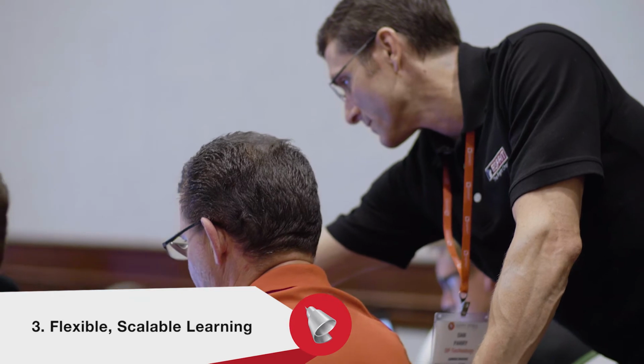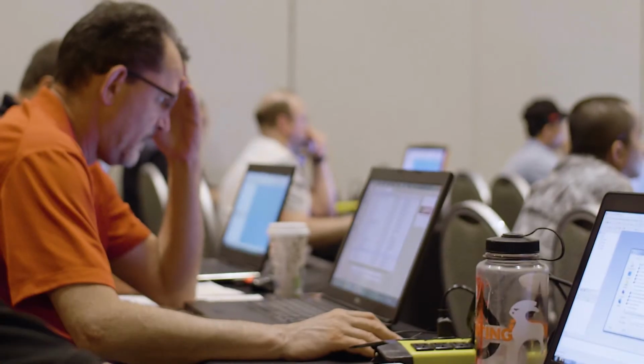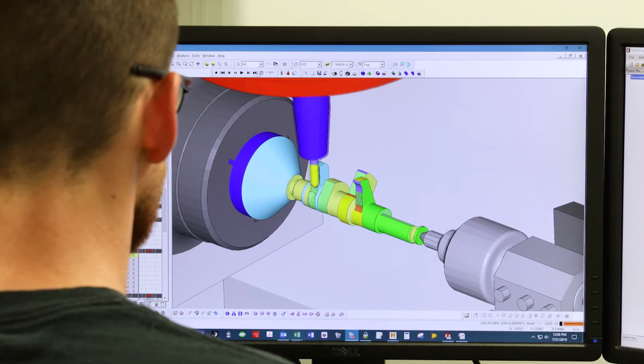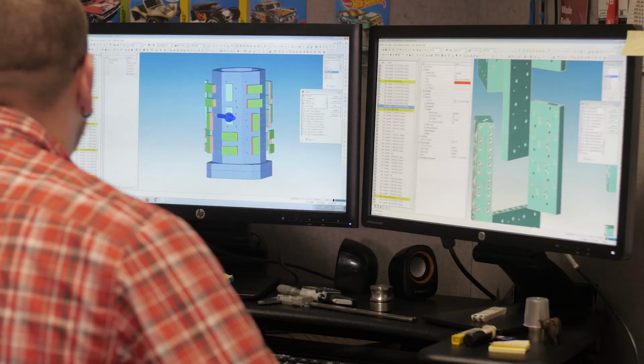Number 3. Flexible, scalable learning. Learners work at their own pace, anywhere, any time of day or night, without spending extra time and money on travel. Review and repeat courses at will, and practice as much as you'd like. Get the full benefit of comprehensive ESPRIT training without interrupting your workflow, and train more employees at lower cost.